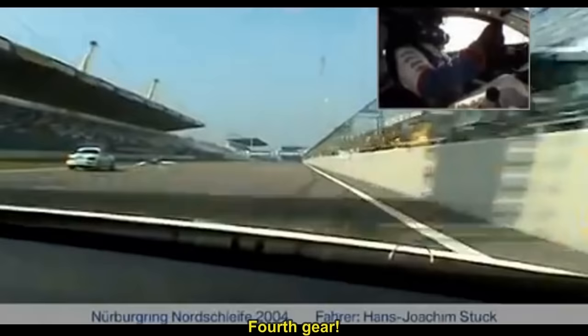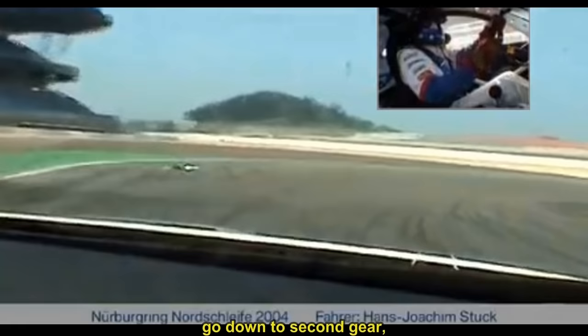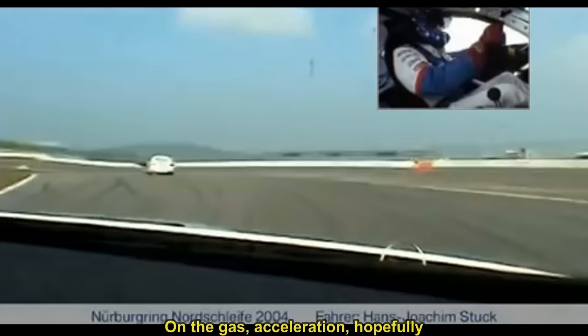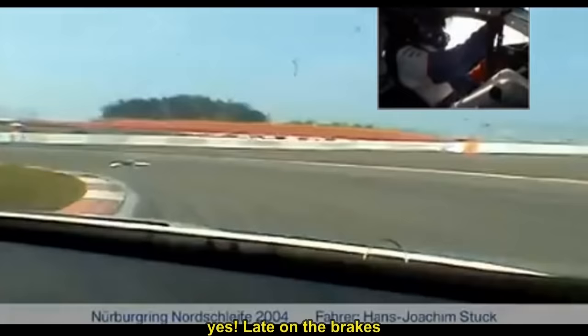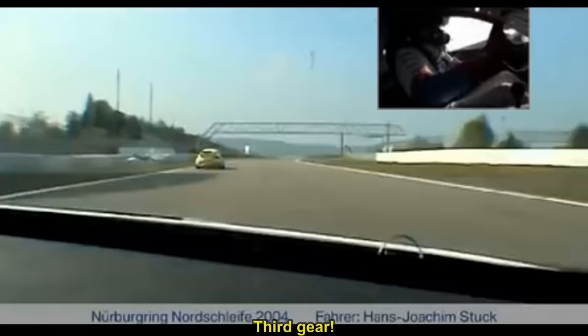fourth gear, fifth gear. Now going down, very difficult to find the braking point, because the track comes down a little bit. Go down second gear, turning in, clip the apex, easy on the gas, tires are not quite warm yet. On the gas, acceleration, hopefully we can pass the guy before the corner, yes. Late on the brakes with the ABS, perfect, possible to brake deep into the corner, no locking wheels. Acceleration over the curbs, whoops, little oversteer, full on the throttle, third gear.